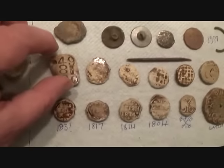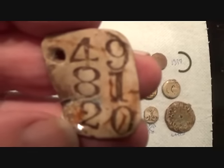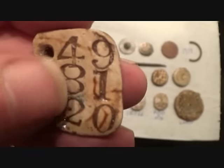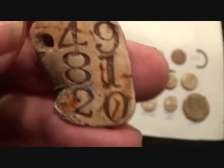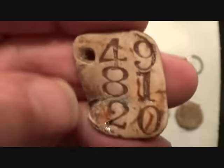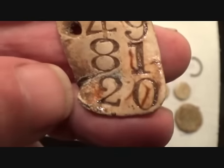Now, bleaching tag. Look at that. I'll tell you something. If you think you can see letters and numbers on lead and you're not quite sure, then they don't exist, they're in your head. Real letters, they're there, there's no doubt about it. 498120.